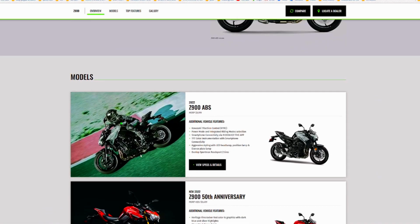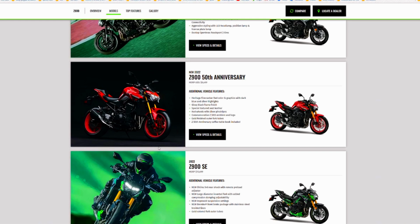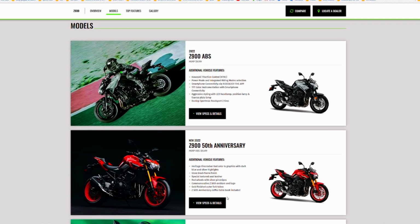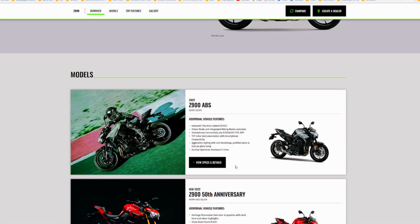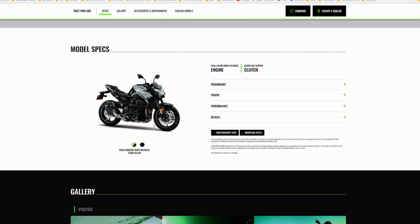You're getting an inline 4 dual overhead cam with 948 cc's. Now Kawasaki is very adamant about advertising their new dual throttle bodies, for whatever reason. Doesn't seem all that special to me. They also are offering 2 colors. You get either a metallic white or a metallic blue. Personally, I think the blue is a little bit more classy, but then again, to each their own.